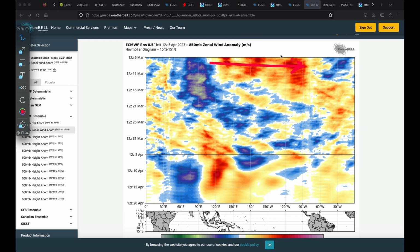These red colors here are those strong westerly wind bursts across the Central Tropical Pacific. Those tend to weaken La Nina or warm up the ocean waters in the Central Tropical Pacific. We saw that. This is effectively what ended La Nina. Since then, there haven't been as significant westerlies through the Central Tropical Pacific, so we haven't seen ocean temperatures warm up considerably beyond this. They haven't gotten much colder either. We haven't dipped back into La Nina, which I think is good news long term.